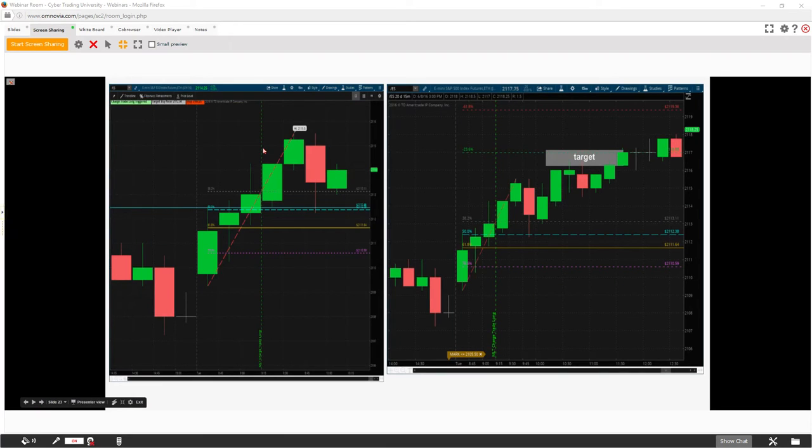Same setup, different day. You can see this is where it gets triggered long. This is the slideshow after. So I'll use the negative 23% profit target, which I teach. I don't know, you guys are familiar with Fibs. I saw a lot of you guys answered yes. Some of you guys answered no, that's fine. I'll teach you guys that stuff.